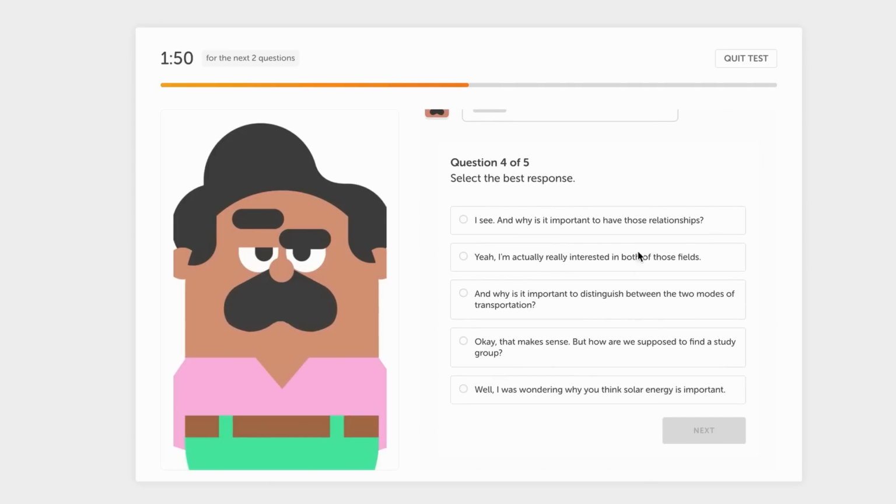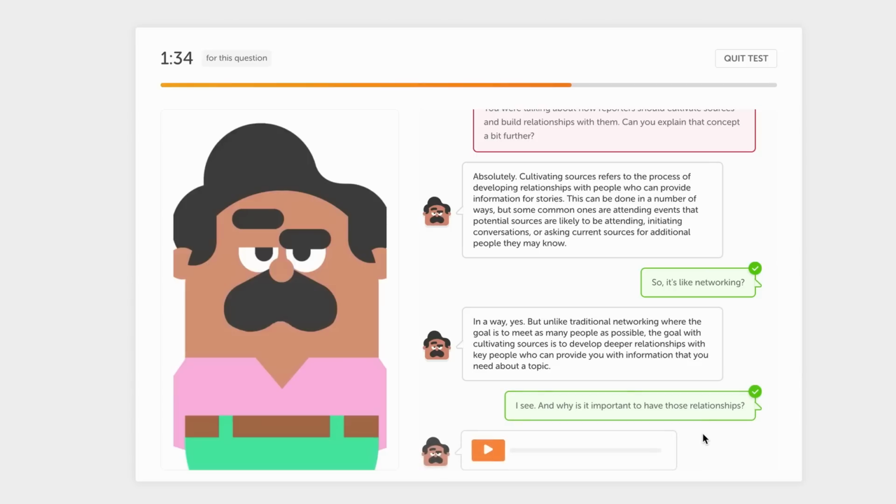Okay, so he was talking about relationships with people, and I already see that this response is about relationships. I'm going to select that, but again, I'm going to check all 4 other options, make sure I believe that's the best one. I do, so I'm going to press next. Got that one right, great. And also notice when I press play, the timer pauses.